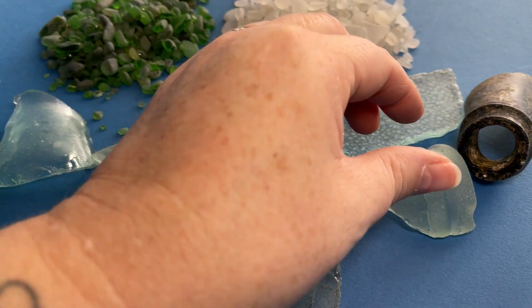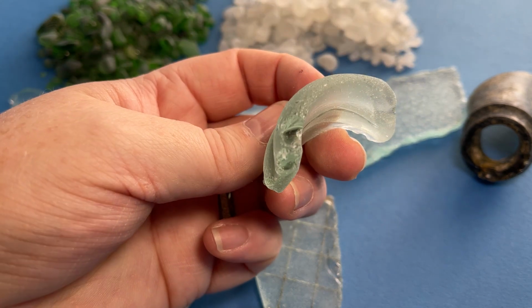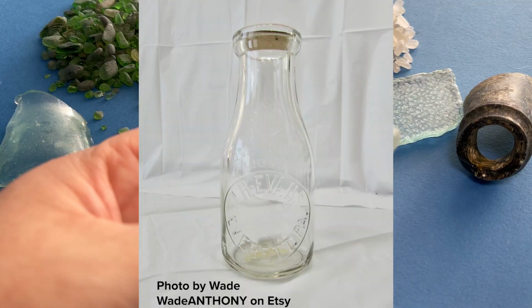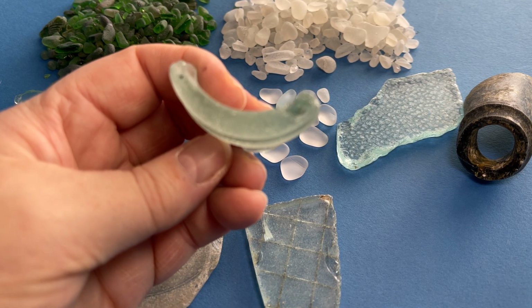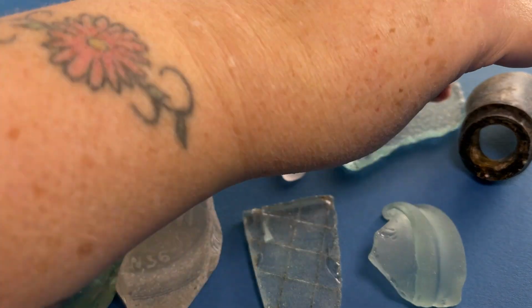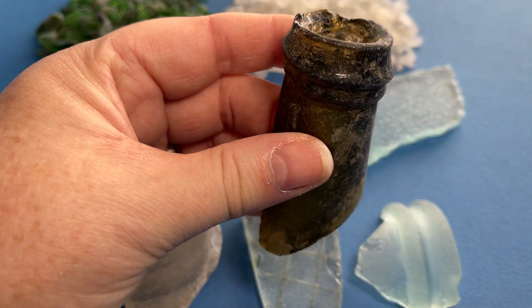properly. Now here we have a neck of a bottle. Again, it's quite an old bottle. It's a rather large neck, rather big top. So I think this might have been a very old milk bottle or orange juice bottle. I could be wrong. And here we have another really old bottle, a bottle neck, part of the neck there, a nice piece of green glass.